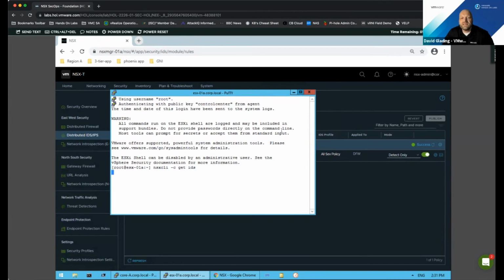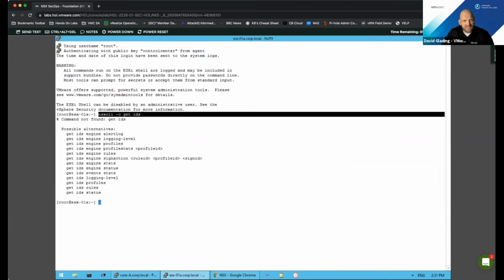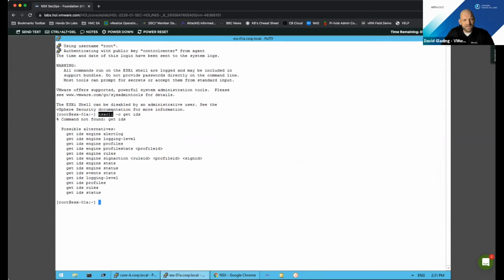To maximize that. So what you'll notice here, you see how it didn't complete. There's some kind of autocomplete. So I just did the NSX CLI. That's it. Once you install and enable NSX on an ESXi host, it also includes the NSX CLI, so you can run NSX related commands directly from the CLI here.